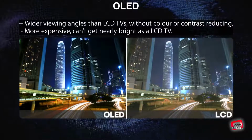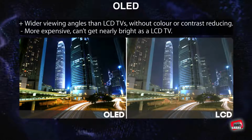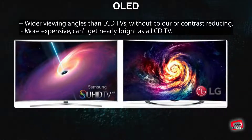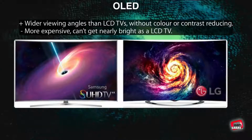However, there are also issues with OLED TVs. They're still substantially more expensive, and OLED TVs currently can't get nearly as bright as an LCD TV, something that could become an issue with HDR content.